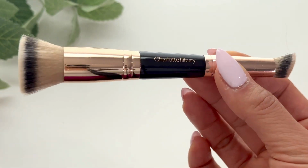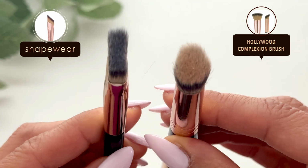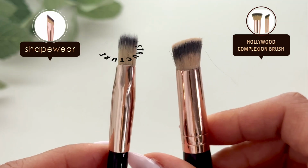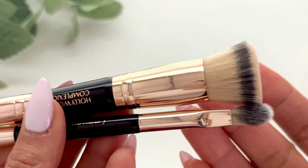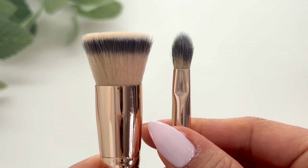You guys know how much I love the Hollywood complexion brush. I'll show you guys the comparisons right there. If you're like, I already have that one, do I need this one? You don't need anything, but they are different. So this one has more of a narrow structure to really contour the nose, where the other one I use more for eyelid because it's a little bit fatter and denser, almost like my Rosenbend C31, that kind of concept. That's what I use it for, or even highlighting.